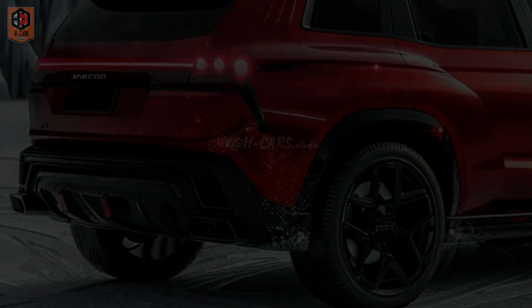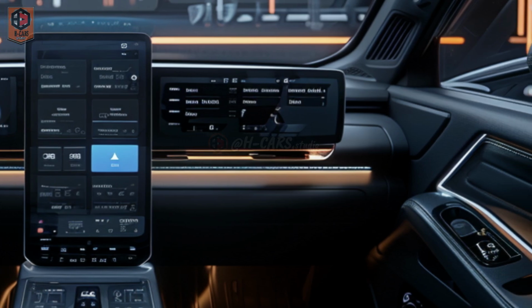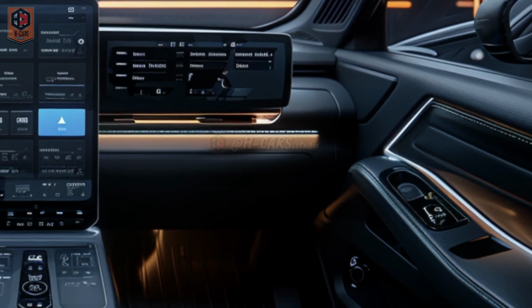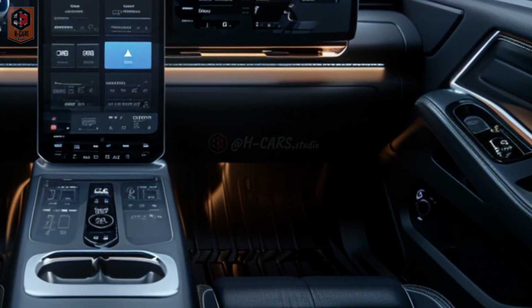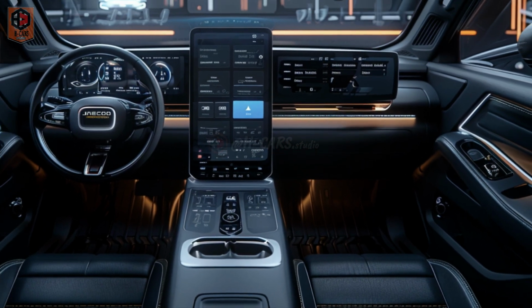Conclusion. The 2025 Jaecoo J7 is a smart mix of style, comfort, and capability. Whether you're driving through the city or tackling rough trails, it offers a reliable and enjoyable experience for every journey.